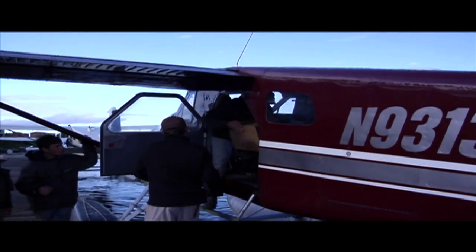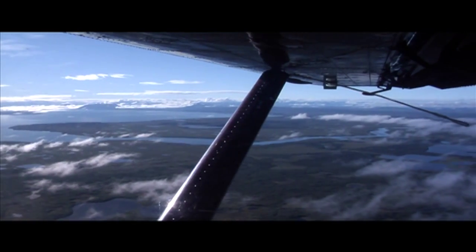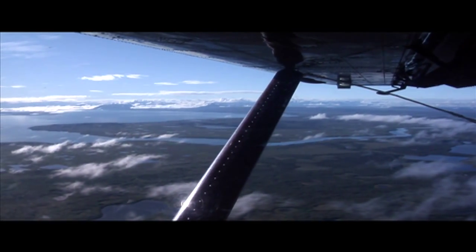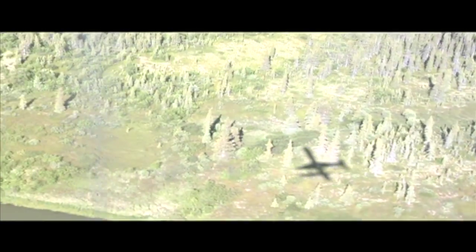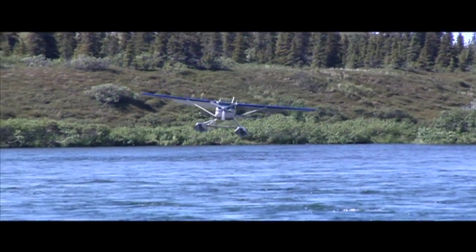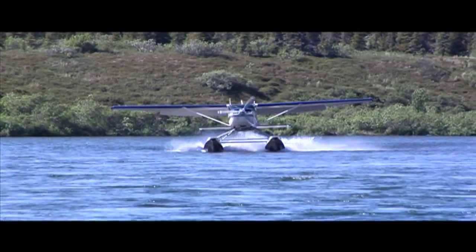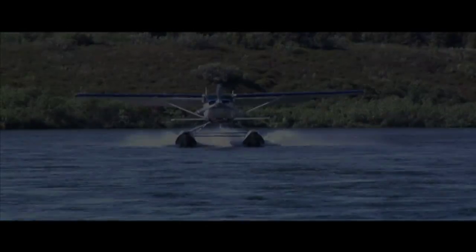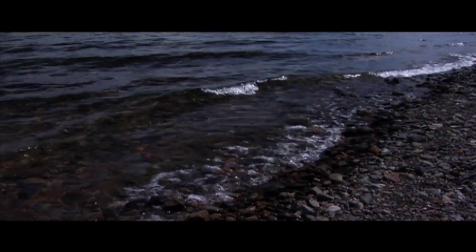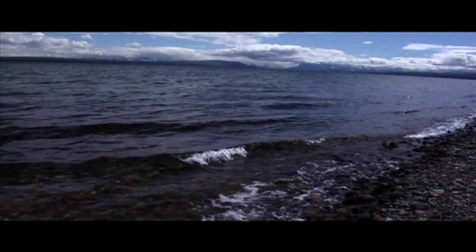Your trip typically starts by loading your gear into float planes and flying out to remote headwaters, where camp is already prepared. Upon arrival, you'll be greeted by a Borealis Outdoor Adventures representative. We'll help you unload the plane and get you fishing right away. Generally at the headwaters, you can catch lake trout, salmon, rainbow trout, and grayling.